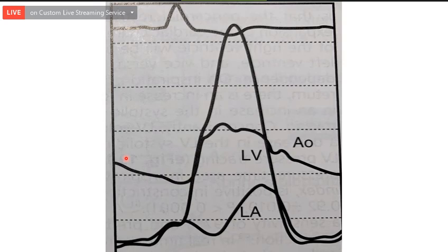You have to describe the hemodynamics. Would anybody like to describe the hemodynamics from the pressure tracing? What is happening to the LV and aortic pressure to start with? This is the aortic pressure, this is the LV pressure. Both are rising?